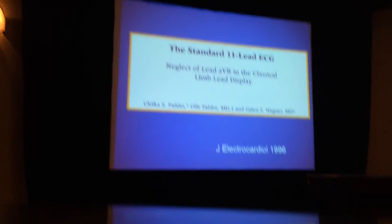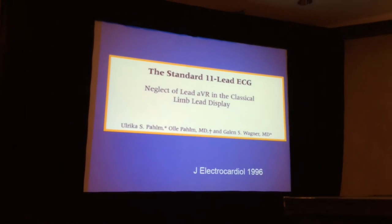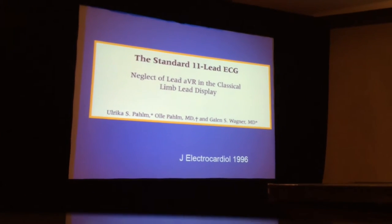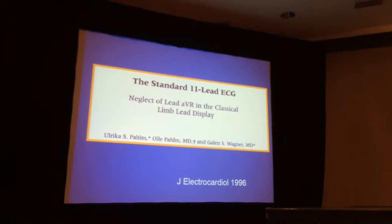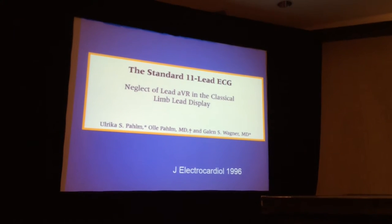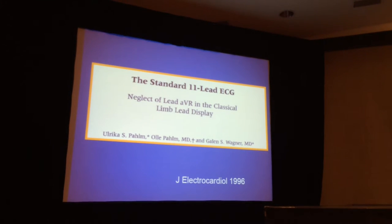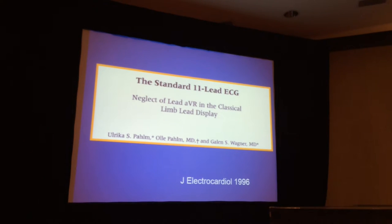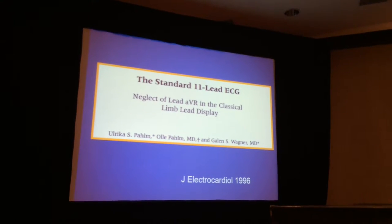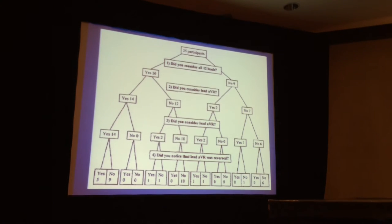Her goal, I should say, was to actually write a manuscript called the Standard 11-Lead ECG, because she hypothesized that these experts at ISCE would pay no attention to the AVR, and therefore she had replaced, for all five of the examples, the AVR with minus AVR. They never saw the AVR. In the position where you know, 1, 2, 3, AVR, they saw minus AVR. So they never saw the AVR. But the following questions were asked.